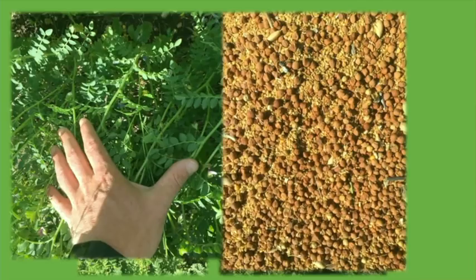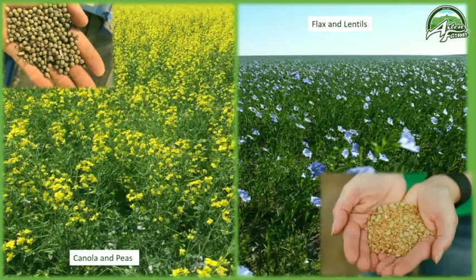A lot of people ask us about harvest, but it's not a big deal. This is a sample. There's flax and chickpeas in the grain tank. Very easy to set the combine. Works great. It's definitely nothing to worry about.